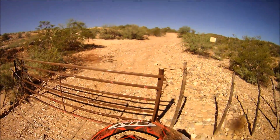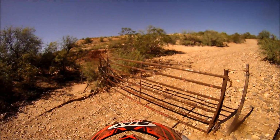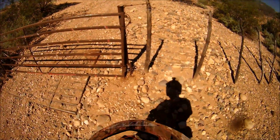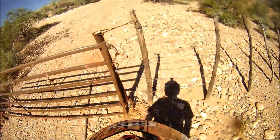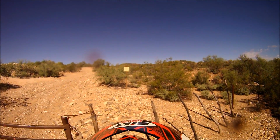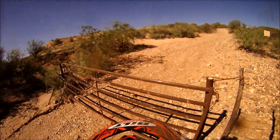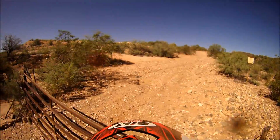Well, this here sucks. It's one of my favorite riding areas. I'm going to have to find out why. But if you look down here, they've got a padlock on it. This is BLM land, so I don't know why it's closed.